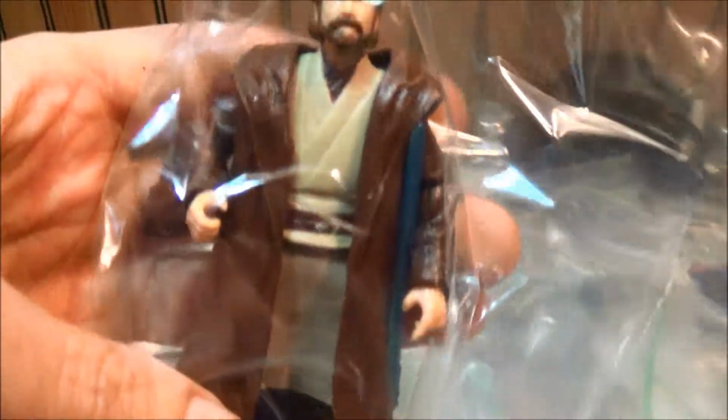Oh, I forget her name. Got an awesome handle on her lightsaber. Awesome. Nice detailed boots. It's a good figure. And what we got? Old Ben. Seen better days. Qui-Gon Jinn. I don't know. That's Ben, I think. Another Mace Windu. Darth Nihil.